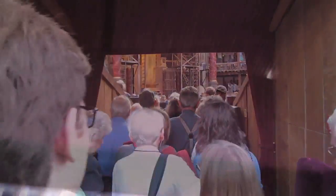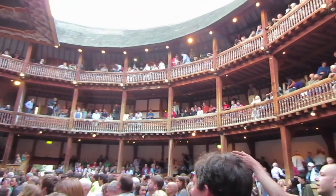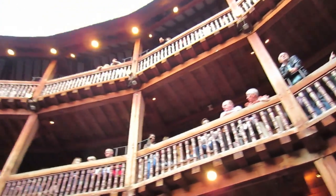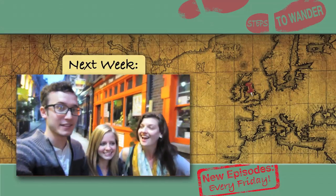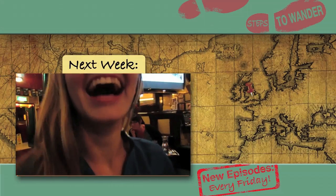We're going into the Globe Theater. And this is fun. Henry VI. And we have to stand. But that's okay because this is really neat. We're dancing, so my dare to her is to dance in public in front of everyone to Irish music. Come on, go do it, my love.